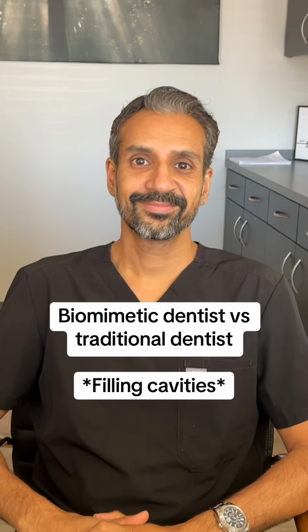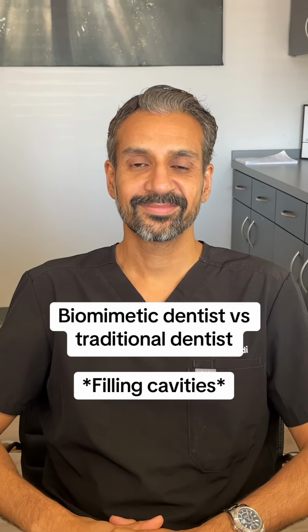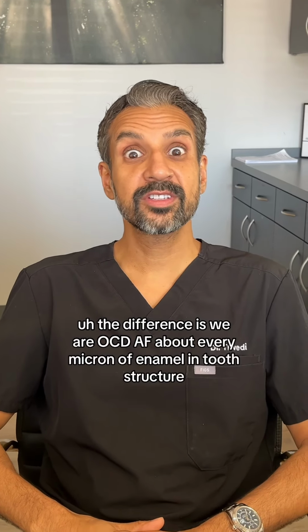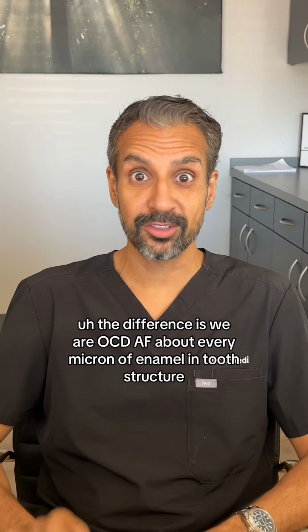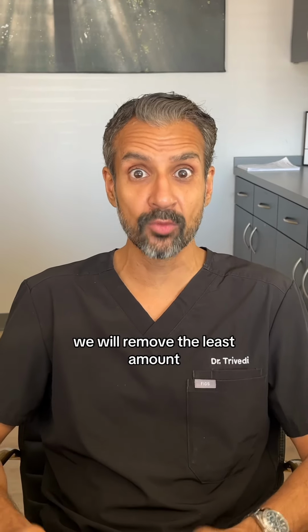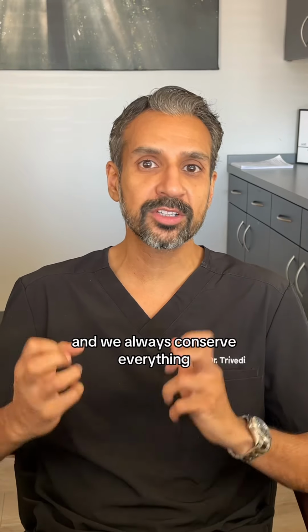Dr. Trivedi, you're a biomimetic dentist. How does a biomimetic dentist fill a cavity versus a traditional dentist? Like, what is the difference? The difference is we are OCD AF about every micron of enamel and tooth structure. We want to save it all if we can. We will remove the least amount. We only remove what we need to, and we always conserve everything.